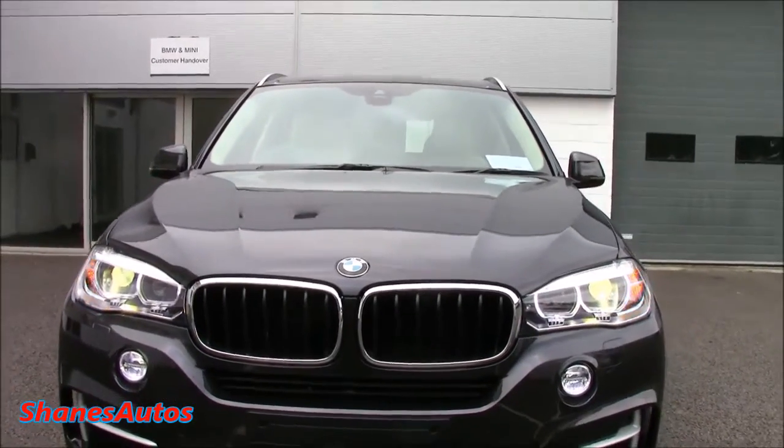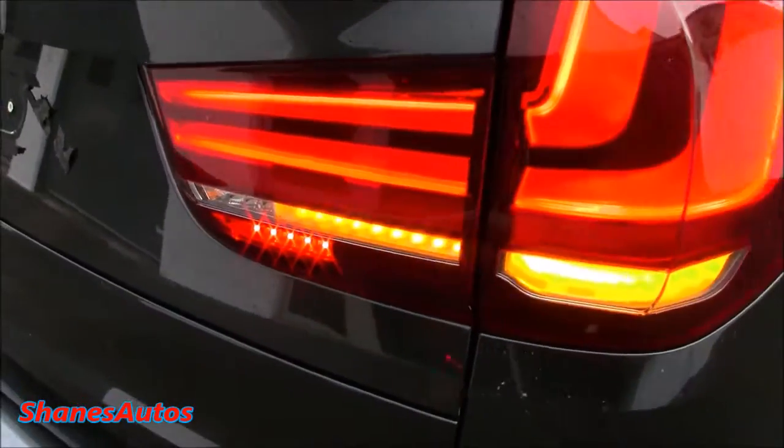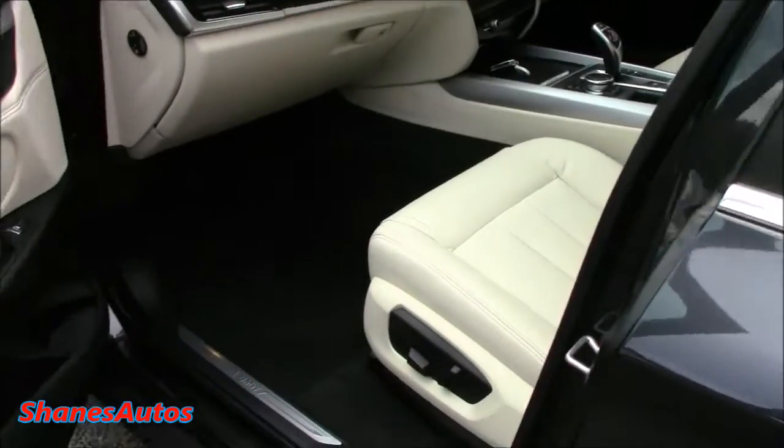This model is known as the F15 and it's the third generation, which came out in 2014. There are many options available for the X5. It can be had as a 5-seater, a 7-seater, and can also be had with BMW's all-wheel drive xDrive system, or as a rear-wheel drive with a variety of petrol and diesel engines.